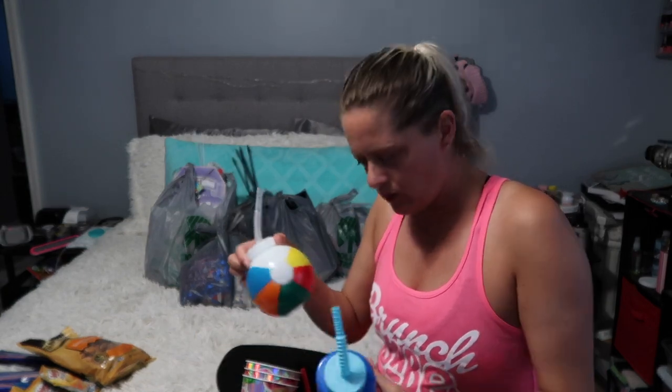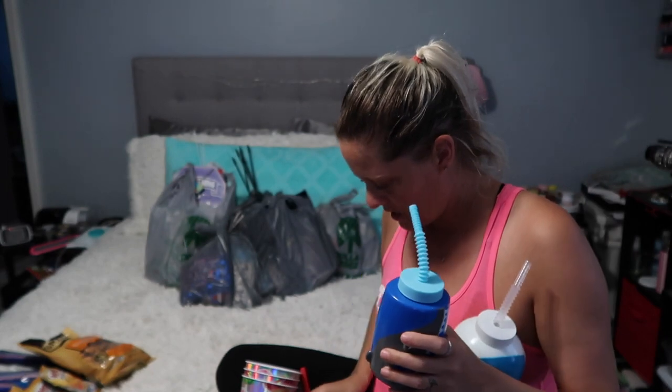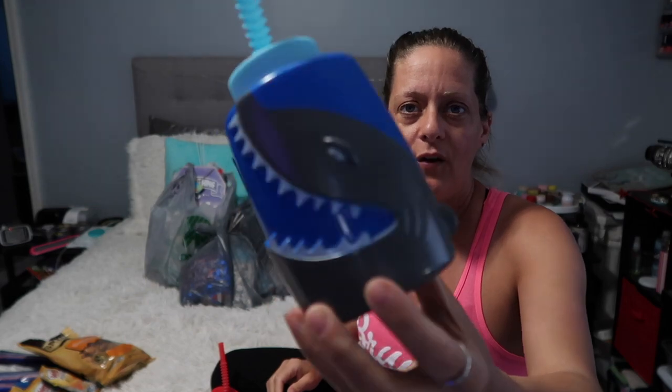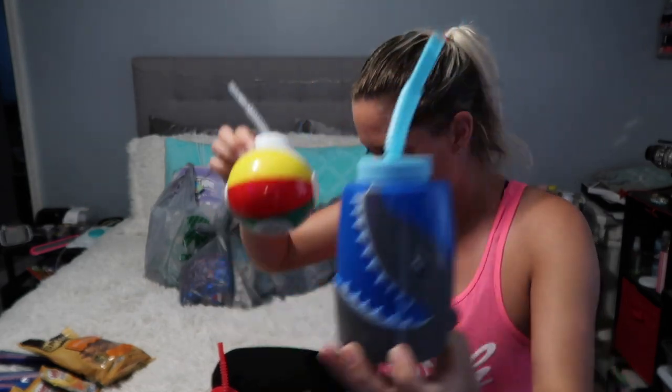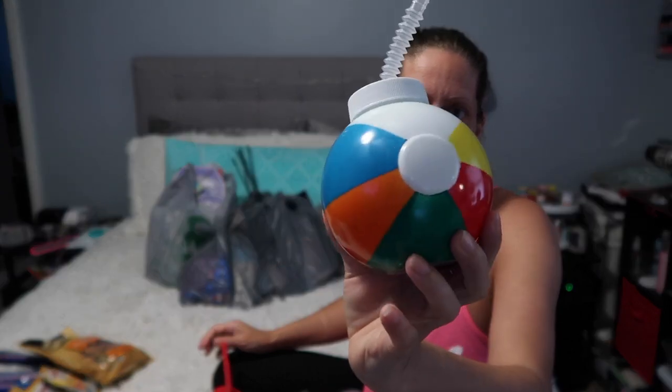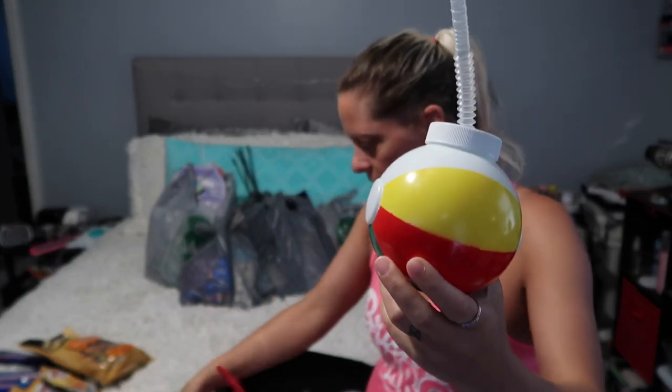Next up, I got these cute little summer cups. So this one is just a watermelon slice for the kids to have outside or whatever. This one is a little shark. Obviously, this one's for Jax. How cute is that? It's a little shark. And then this one is a beach ball. So I think Allie and Adri, they would both like both the beach ball and the watermelon. So that's kind of like a fun little cup for summer.